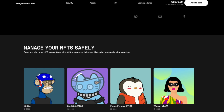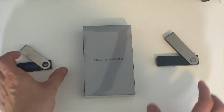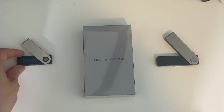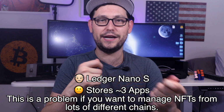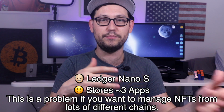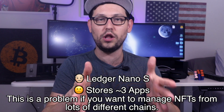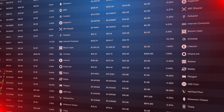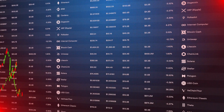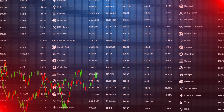Even though the Ledger Nano S Plus is advertised as being really great for managing NFTs, any Ledger device is capable of managing NFTs, even the really old Ledger Nano S. It's just going to be a lot harder on that smaller Ledger Nano S to manage a bunch of different NFTs from a bunch of different chains because, like I said earlier, you don't have a lot of wallet space on the Ledger hardware wallet to have, let's say, an ETH wallet and a Polygon wallet and a Solana wallet and a Cardano wallet and a Polkadot wallet to manage NFTs from all of these different chains.